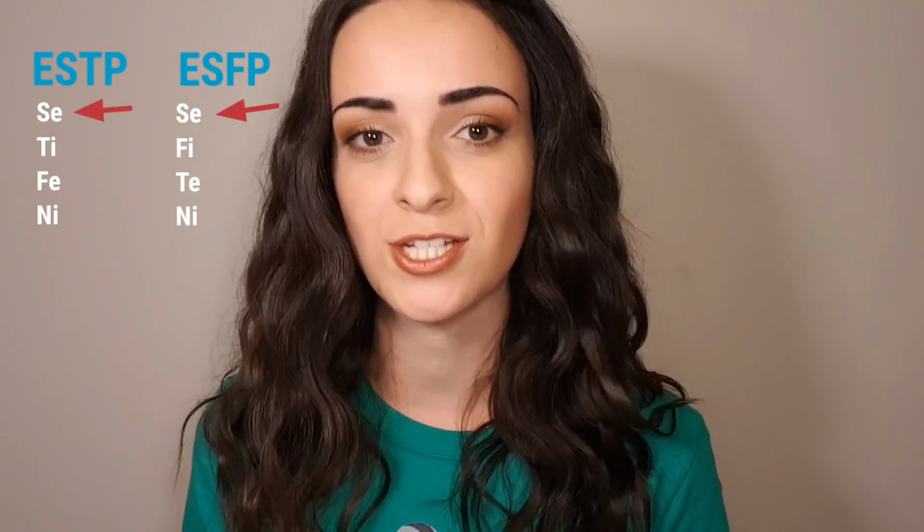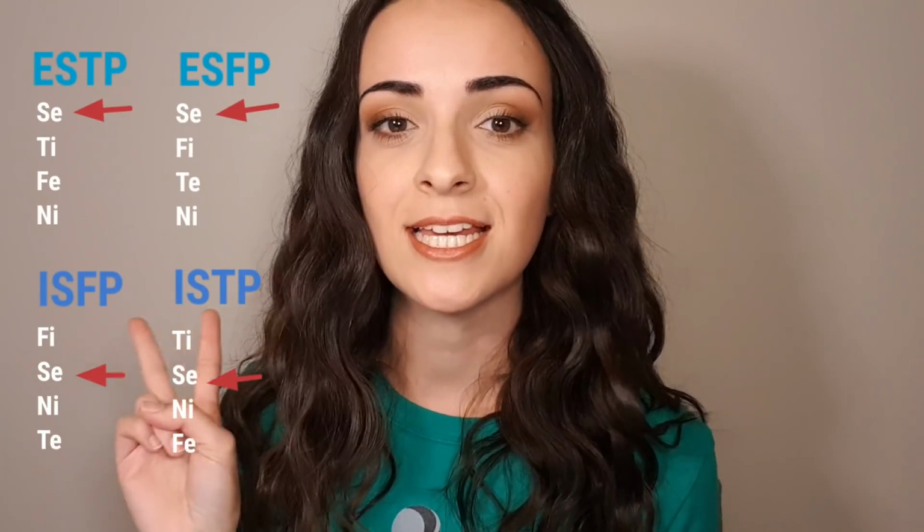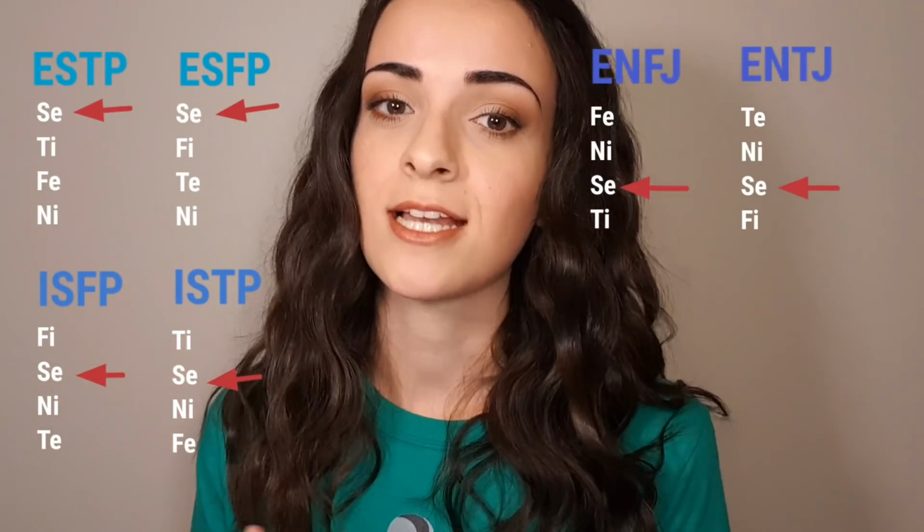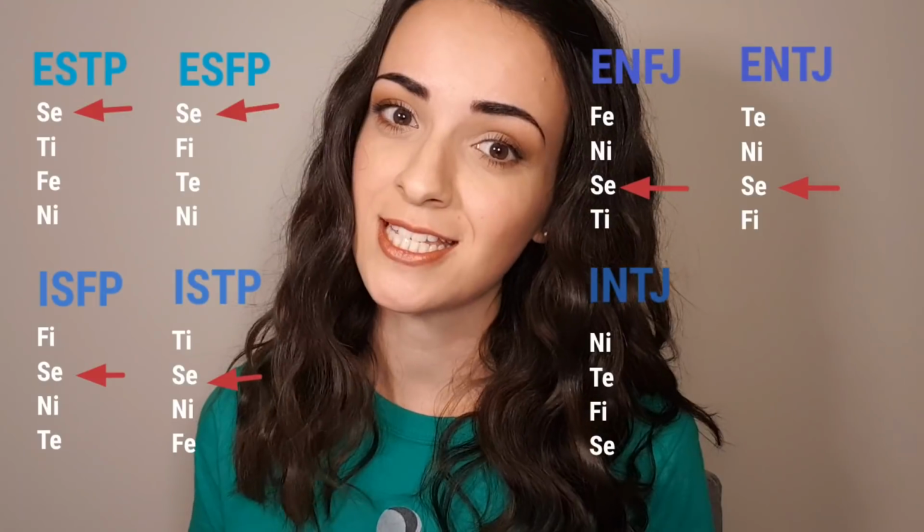So, for those of you who don't know, extroverted sensing is the dominant function of the ESTP and the ESFP, which I am. It is the auxiliary function of the ISFP and the ISTP. It is the tertiary function of the ENFJ and the ENTJ, and it is the inferior function of the INTJ and the INFJ.